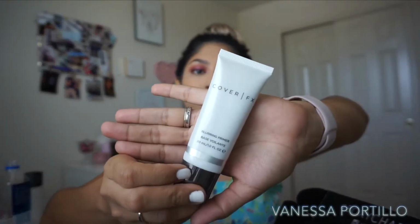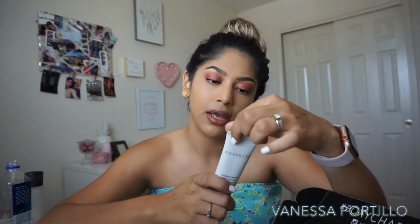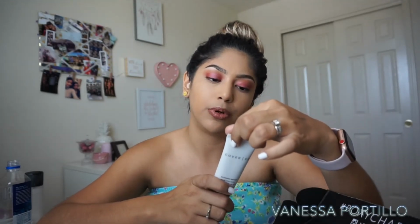I'm guessing as far as a blurring primer goes, it's more for pores and stuff like that. Yeah, it minimizes the appearance of pores and lines. So that's exciting. And as I mention the price, I'll tell you how much it's supposed to cost. So MSRP for this is $38.